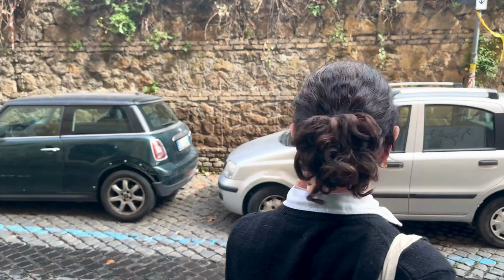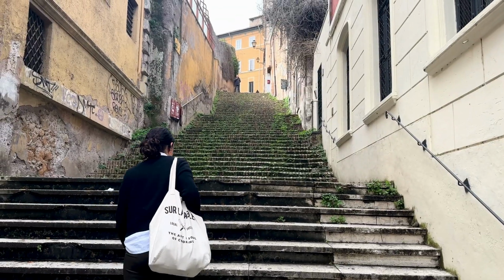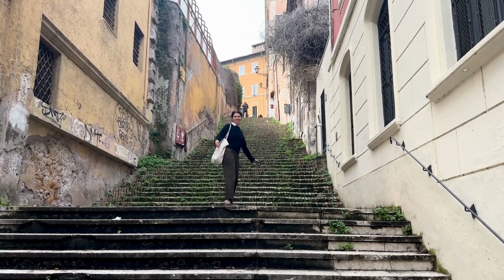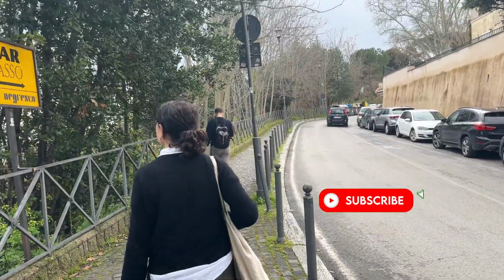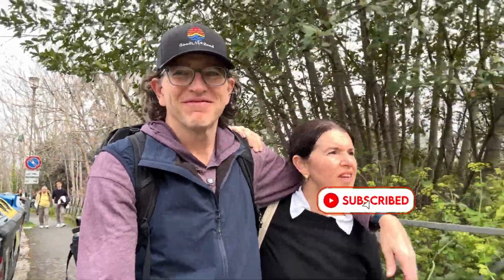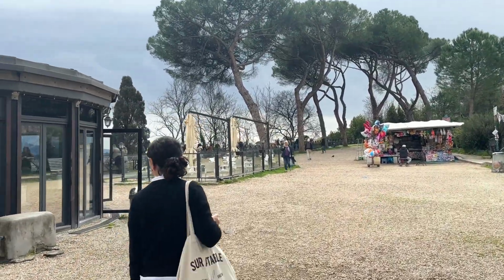Good morning from Roma. We are about to head out on a little bit of a walk up to this ridge that looks over Trastevere, the neighborhood that we're staying in, but also all of Roma. There's a cute little park here along the way. Some outdoor seating.